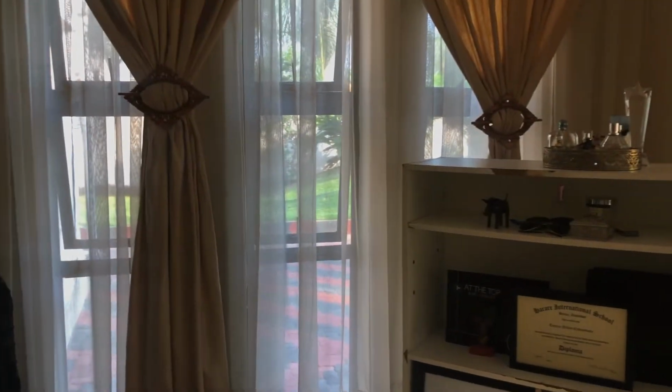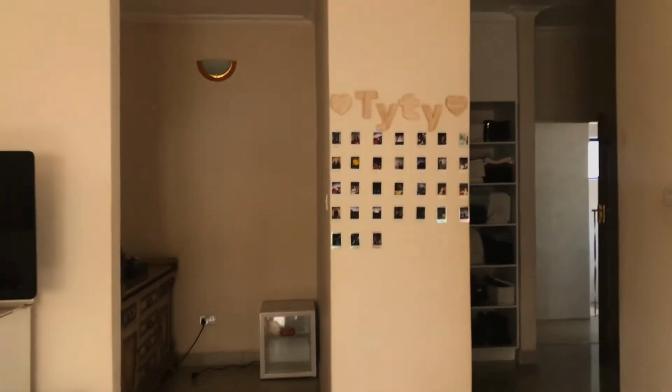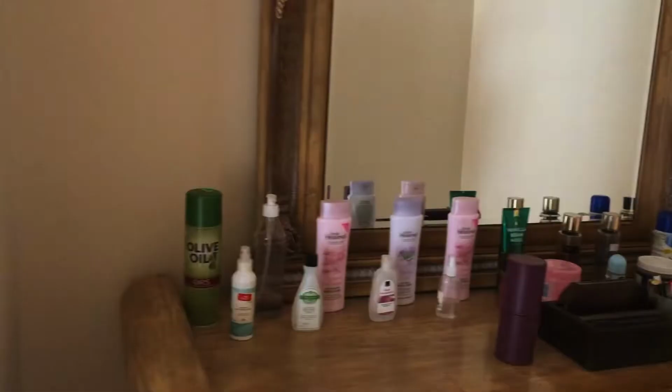Then when you move, I just have like six windows. And then you go over here, it's another chair, but when you turn, this is what you see. So I'm just gonna go over in here before I come back here. But over here is where the vanity that matches my bed is. Over here is like where all of my products and stuff are.